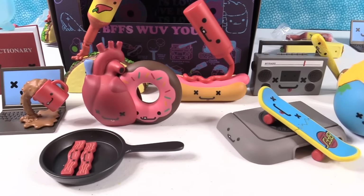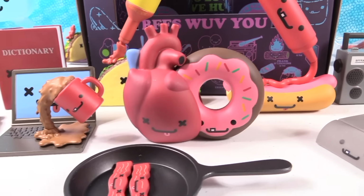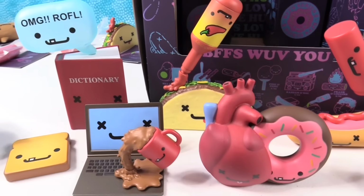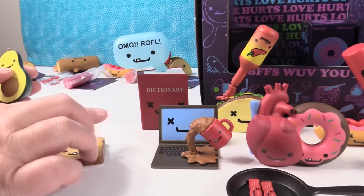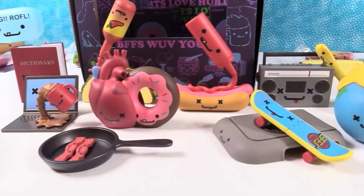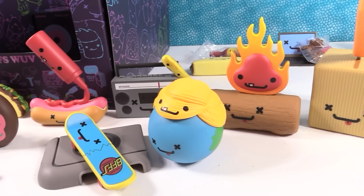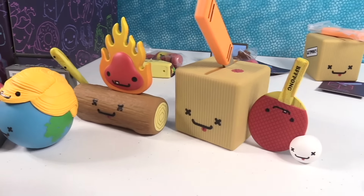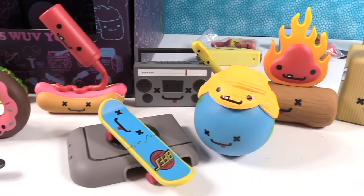All right, thanks again to Kid Robot for sending the BFFs Series 5. These are awesome. Yes, they're so cool. Let me put some of these up. I think this will actually stand up. Our table is just not quite even. It's standing up. All right, there is the full set right there. I think we showed everybody.